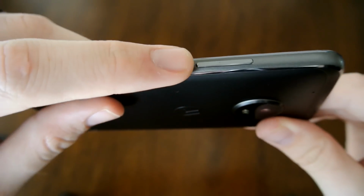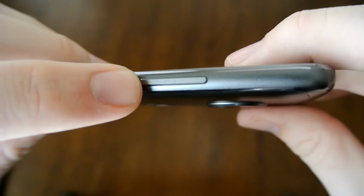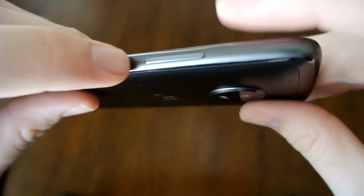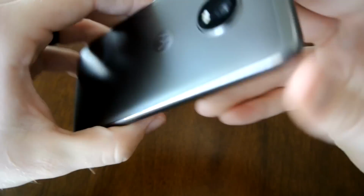But I just wish that they would have been a little clickier. They are plastic, at least the power button is. The volume button looks like it actually might be metal, and those are a little bit clickier, but nowhere near other phones. But usually that is the case in budget phones, almost every one I've come across. So keep that in mind.